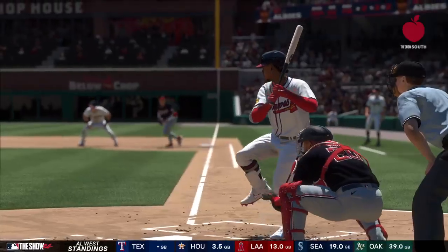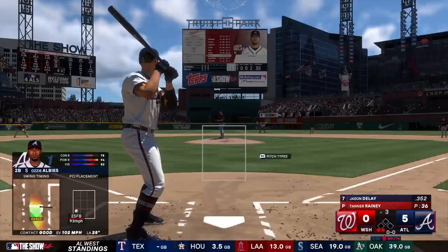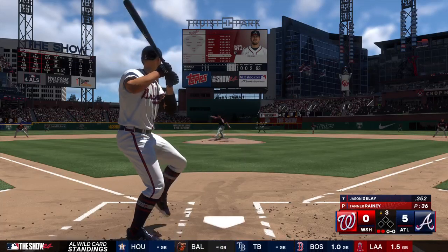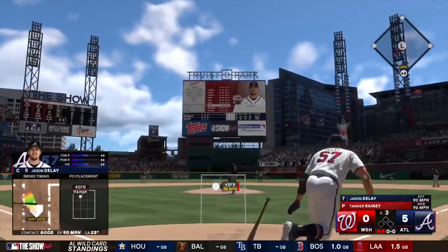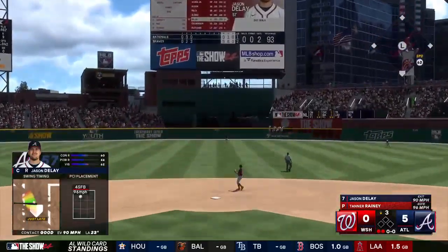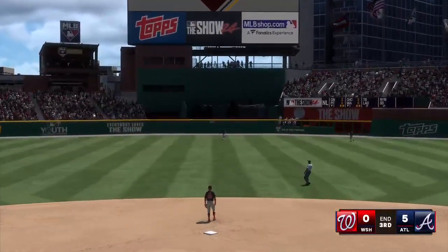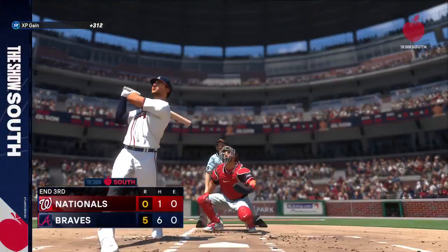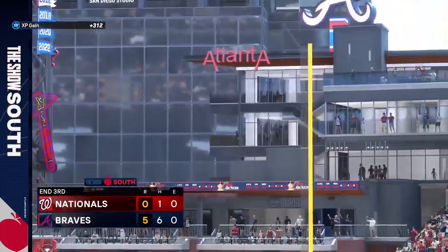Does an excellent job of getting his arms extended to get the fat part of the bat to the baseball. Wrists do not roll over. They stay through the zone and on plane. Excellent swing. In the air, center field. Cruz makes the grab, and that's the inning. Albies with the key hit for Atlanta. And the lead is now 5-0.